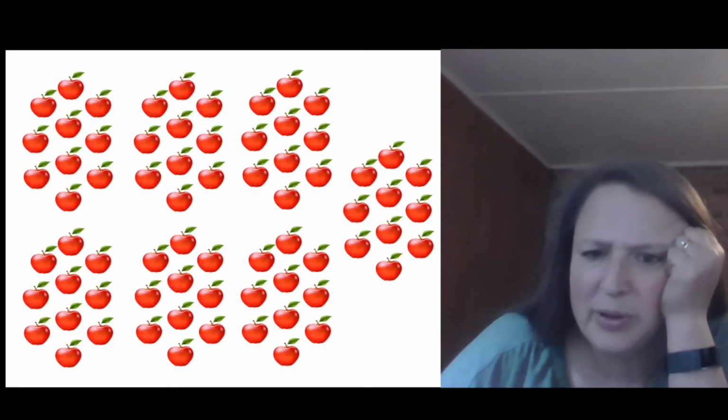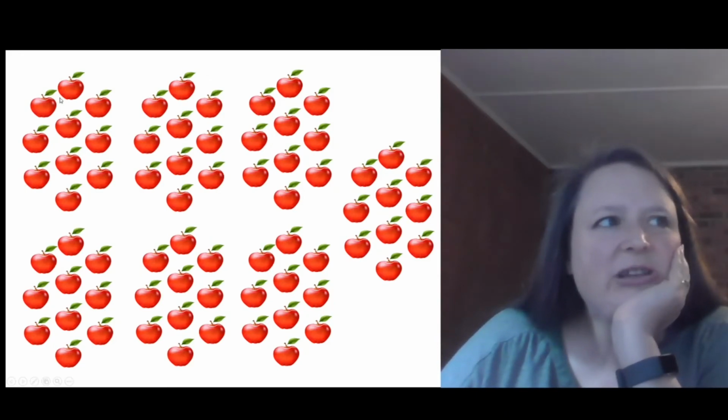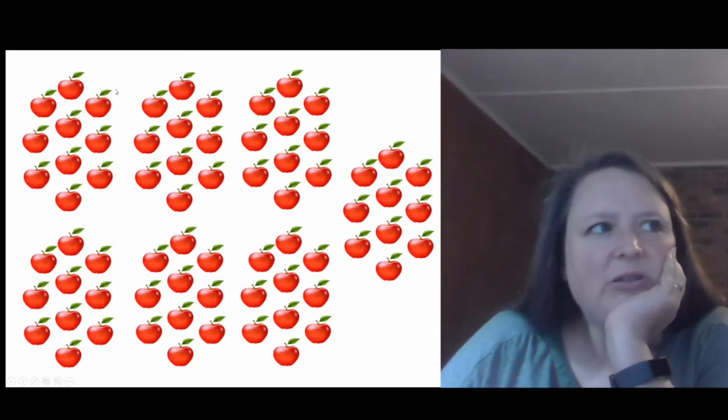Here we go. Whoa, that is a lot of apples. What is our strategy when we have a whole bunch? Oh, to put them in groups of 10. Let's see. Does Miss Virginia have them in groups of 10? Let's count. 1. I see my pointer. There's my little pointer. Here we go. 1, 2, 3, 4, 5, 6, 7, 8, 9, 10. They are in groups of 10.